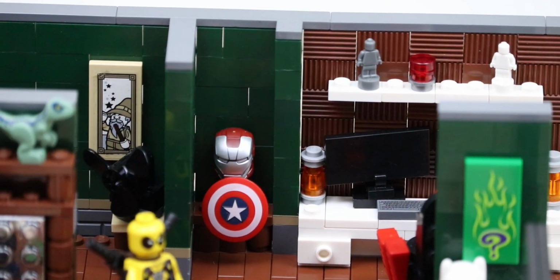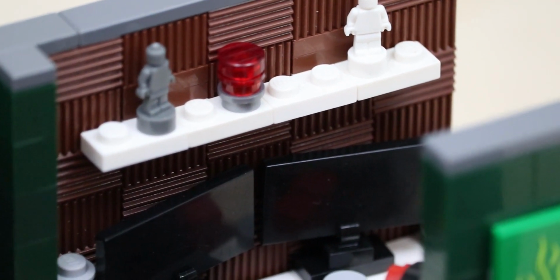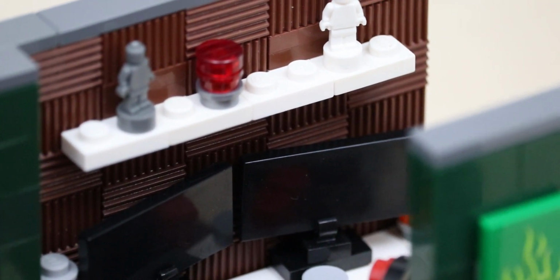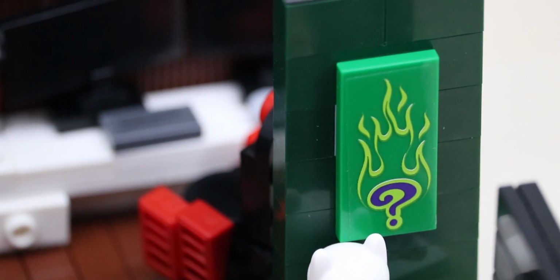Above that is actually a shelf with some figurines and some other stuff that would be on display. I don't really know because I don't have one of those. And to finish off this side of the room, there is a wall with some more Easter eggs that I can't name because I said that it would be a challenge.